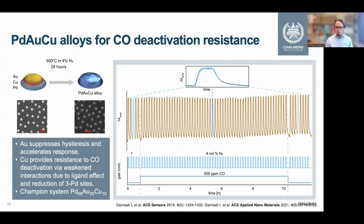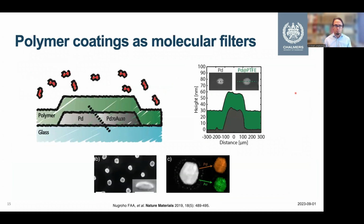So if you look at this graph here where we have hydrogen pulses as a function of time and then read out the optical response of the sensor as a function of time, whether we are in pure hydrogen or in a 500 parts per million carbon monoxide background, the sensor response is essentially unchanged, as also seen here when we really zoom in on 3 pulses taken in pure hydrogen, in the presence of carbon monoxide, and then again without carbon monoxide present. So in this way, we have been able to show that we not only can get rid of this hysteresis, but also build sensors which can actually function in otherwise chemically deactivating environments.